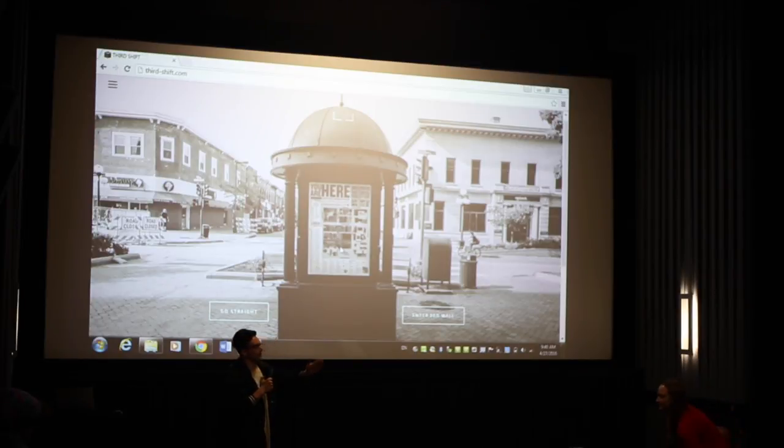So the way this is going to work, I'm going to go down the rows, down the lines. This is a choose your own adventure experience through the streets of Iowa City through the lens of a street photographer. So sir, where would you like to go? Let's go to College Street. All right.